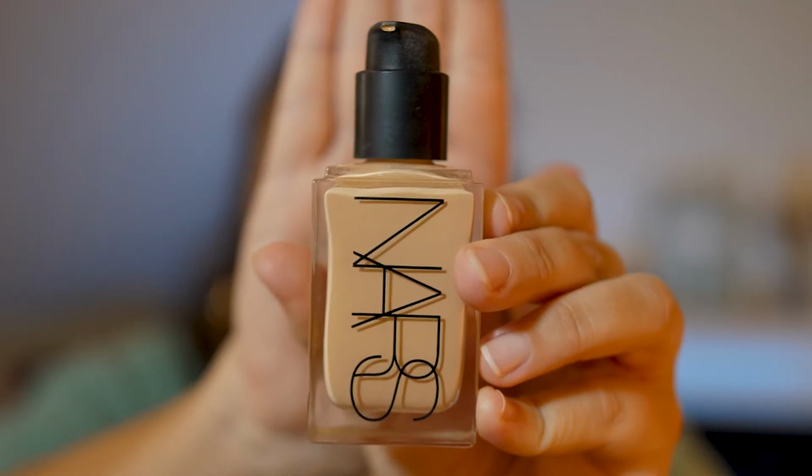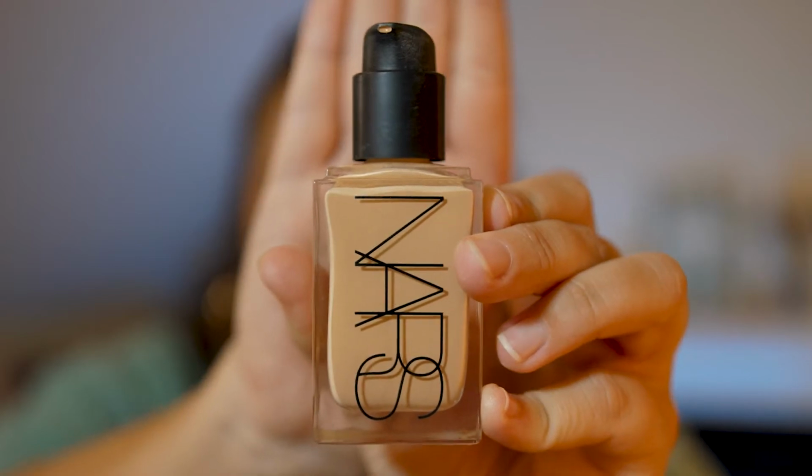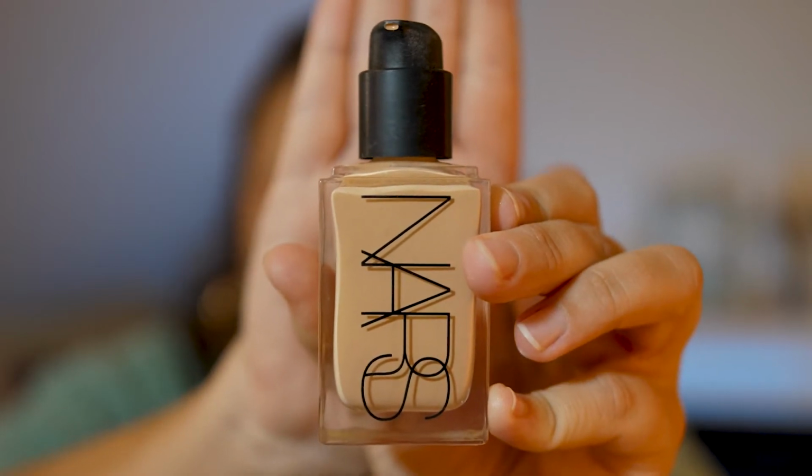I did my foundation today with the new Nars Foundation that just released. It's the light reflecting foundation, and then I also use the powder all over my face. I have some thoughts. So the foundation itself is absolutely beautiful. I love it. I have literally no complaints about it. It is pricey, but it's beautiful and I highly recommend it.